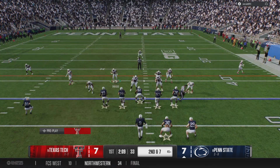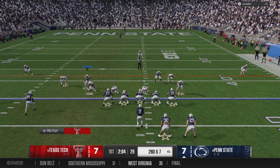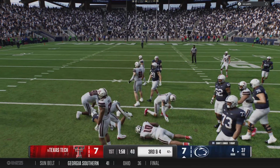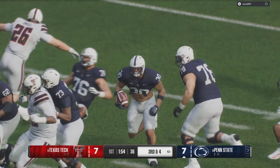Here comes the offense on second down. Wide receiver now comes in motion. From the gun, they'll try to impose their running game. And a decent gain there before the defense makes the stop. Just a simple power play.